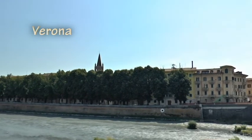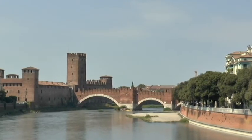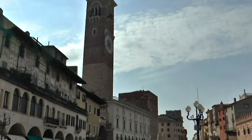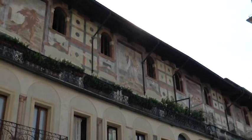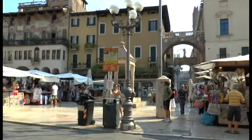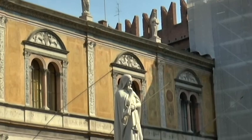This is Verona, well known as the setting of Shakespeare's Romeo and Juliet. It has a history that spans more than 2,000 years. This ancient Roman gate was the main entrance to the city. In the city's oldest square, you will find the frescoed mezzanine houses from the 16th century, the 800-year-old Lamberti Tower, along with the open-air stands. A statue of Dante. He lived in Verona for 7 years and wrote part of the Divine Comedy here.